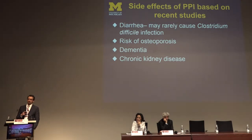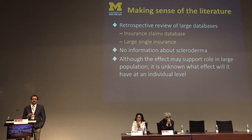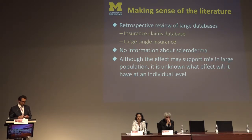But there are side effects of proton pump inhibitors. People can develop diarrhea, they could have low bone density or osteoporosis, dementia, chronic kidney disease. But this data doesn't come from patients with scleroderma. This data comes from large administrative databases. You go to a French registry here, you go to a US registry, and everybody who was taking a proton pump inhibitor may have this issue. But this is a real risk, a small but real risk. So if you can manage your heartburn by sleeping at an angle, by eating small meals, by making sure you give enough time for the body to digest, that's probably the most effective way of managing it.